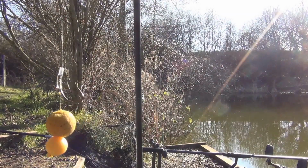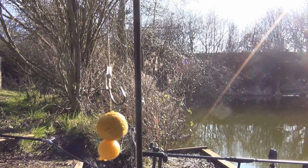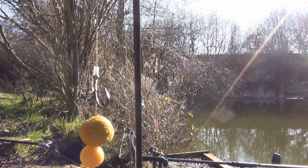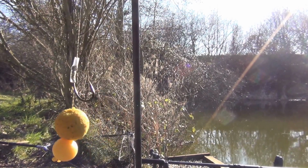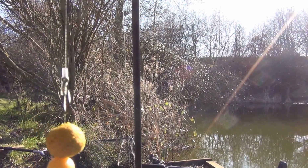So just that one, only a small one, about two pound as you see. That was the rig I caught it on. It's a 15mm boilie with a little 10mm popper. Happy days. Caught one at last.